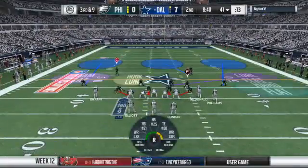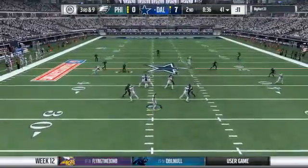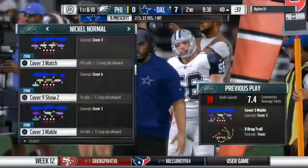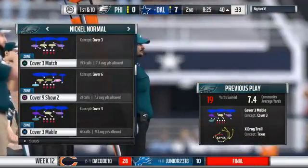And the Eagles will go with an extra DB here as they prepare for a stop on third. Thinking pass all the way. And he finds McDonald. And he will have a first down here at about the 40. And the play goes for 19 yards. Gives him a new set of downs.